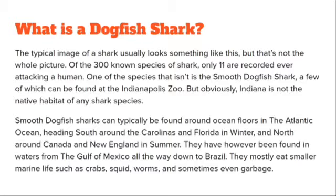Of the 300 known species of shark, only 11 are recorded ever attacking a human. One of the species that isn't is the smooth dogfish shark, a few of which can be found at the Indianapolis Zoo. But obviously, Indiana is not the native habitat of any shark species.